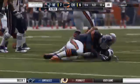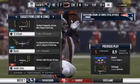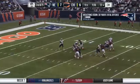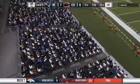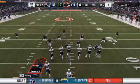And he can't find anywhere to go with it. And he goes down. Aaron Lynch in there to pick up his second sack now of the afternoon. Coming up now on a 2nd and 15 following that sack.